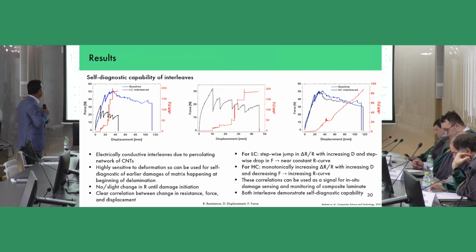So here, this picture is just a larger view of this picture. We see this correlation between change in resistance and change in force. And here is displacement, but this displacement is correlated with crack length. So you can use this dependence. For example, with increasing displacement, you see a change in resistance and also a change in force. So you can use this as sensorial data to develop a damage monitoring sensor. Similarly, in the case of the HC interleaved laminate, there is this dependence between change in resistance, change in force and displacement. Again, this displacement is the displacement of the fixture, but it is correlated with the crack length. So once you have this dependence of crack length, displacement, change in resistance and force, I think you can use this as sensorial data to monitor damage.